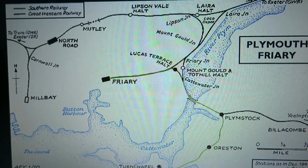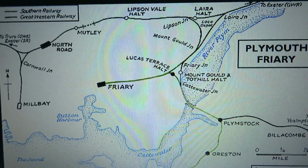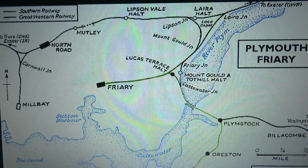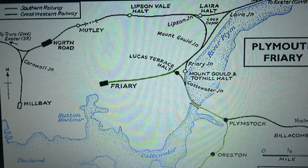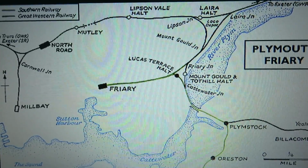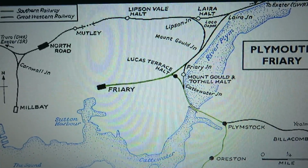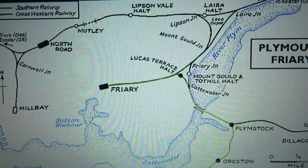If you look at this old map of railways around Plymouth, you'll notice Lyra Halt to the top. Now this was a temporary terminus for the South Devon Railway, and it stayed there until the line was extended in 1849 down to Millbay, which you can see at the bottom left. Now there was accommodation there.